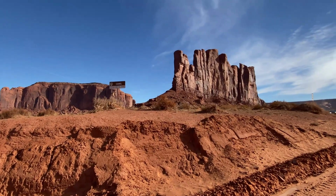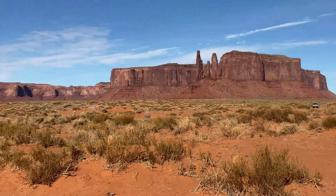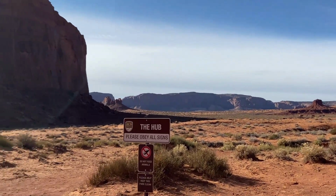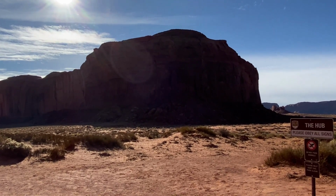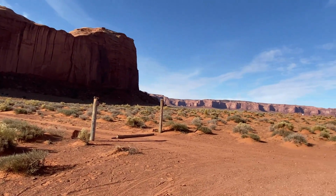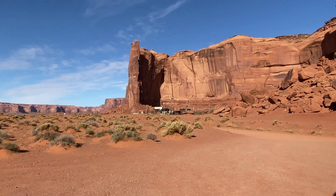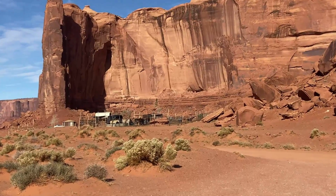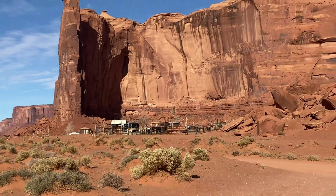Okay, here we are at Camel. Look at that, that's incredible. Three Sisters again, and now we have arrived. This is the hub, which of course the sun makes it a little hard to see. Here's another angle of the hub. And then we do have a ranch over here. Can you even imagine? Look at the stunning location of this ranch. Nestled into the rock.